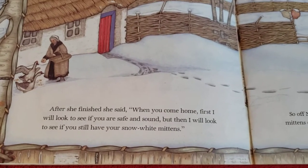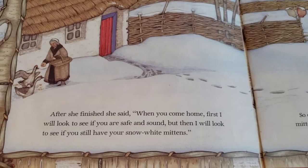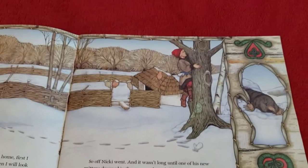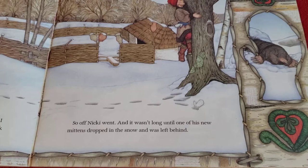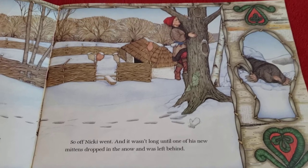After she finished, she said, "When you come home, first I will look to see if you are safe and sound, but then I will look to see if you still have your snow-white mittens." So off Nicki went, and it wasn't long until one of his new mittens dropped in the snow and was left behind.